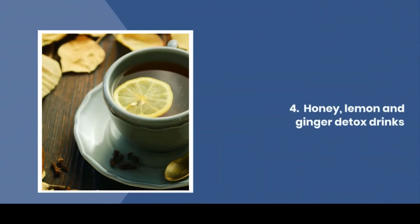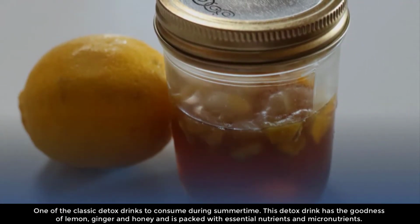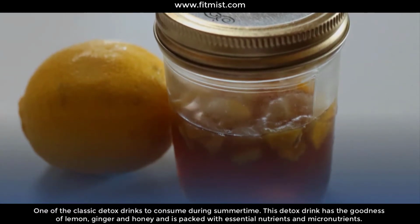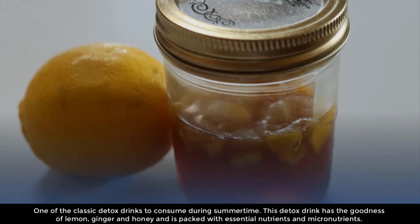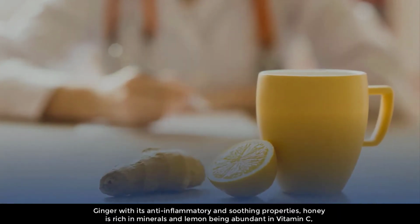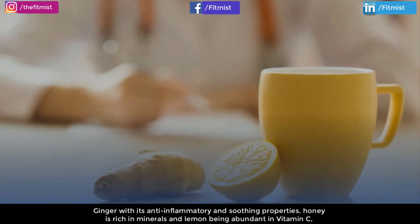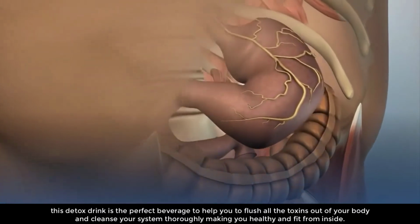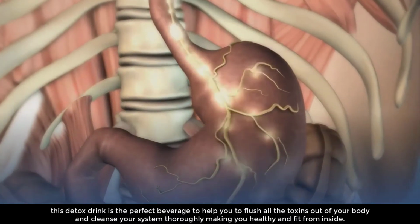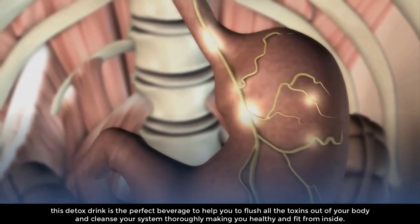Number 4. Honey, lemon and ginger detox drinks. One of the classic detox drinks to consume during summertime. This detox drink has the goodness of lemon, ginger and honey and is packed with essential nutrients and micronutrients. Ginger with its anti-inflammatory and soothing properties, honey is rich in minerals and lemon being abundant in vitamin C. This detox drink is the perfect beverage to help you to flush all the toxins out of your body and cleanse your system thoroughly, making you healthy and fit from inside.